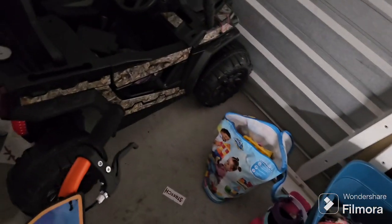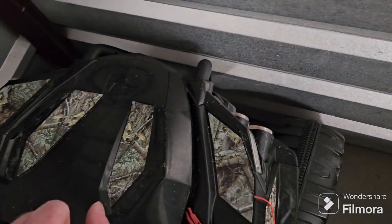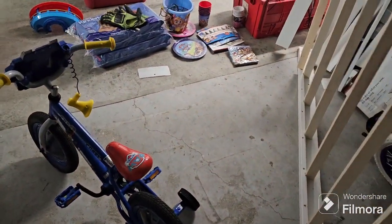ATV, or not ATV, 4-wheeler, I guess. I don't think it's going to work, and I'm not sure what I'm going to do with it. The reason I say that is it's got all this, which is supposed to be somewhere down in there. The steering wheel comes off really easily. It's not supposed to. Then you've got all these cords here. So I don't think it's going to work, and I don't think I have the charger for it. I did find a charger for one of the hoverboards, so that was good.